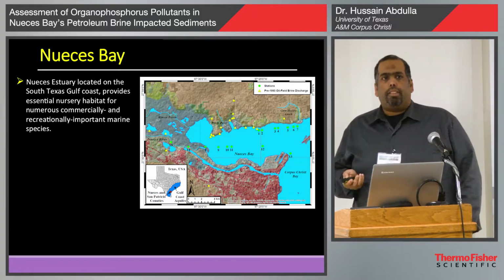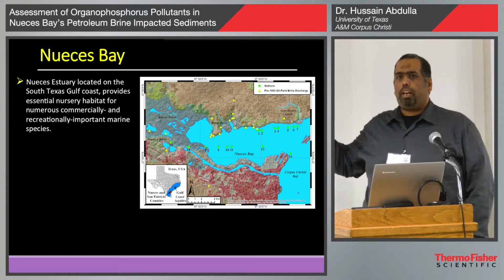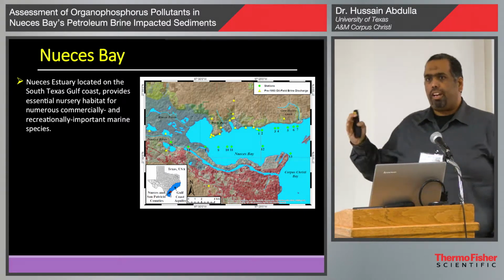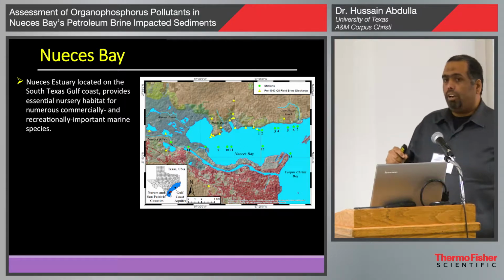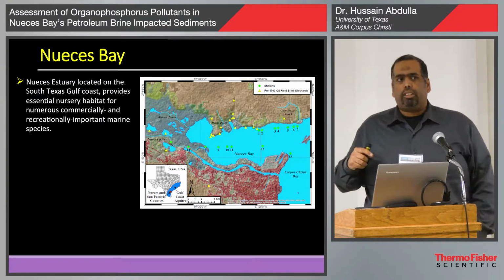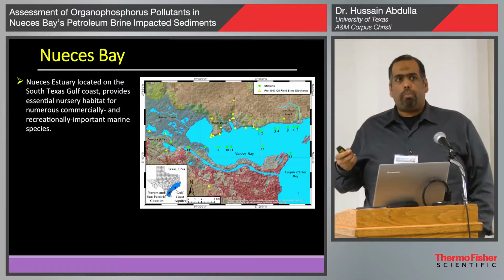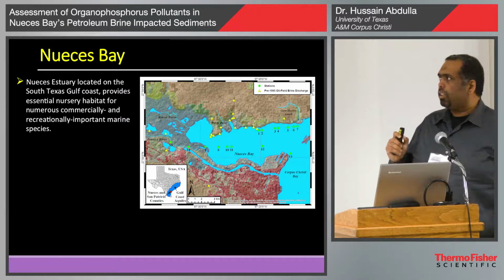One of the areas that was impacted a lot was Nueces Bay. I'm not talking here about petroleum. This is not a petroleum problem. It is an indirect effect of the petroleum brine, as I will show you later on. And the only reason we saw it and identified it is because we used the untargeted approach with the high resolution mass spec.